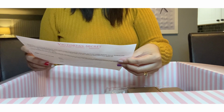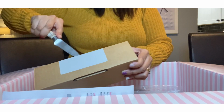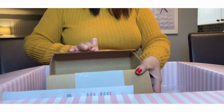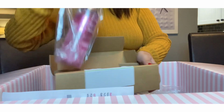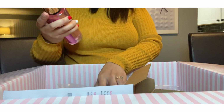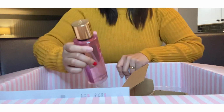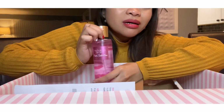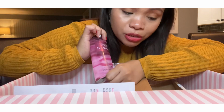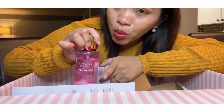What do we have here? I got fragrance mist, D47. This is Pure Seduction. Before I'm sending them to my family in Philippines, I want to make sure that it is the right one. So yeah, I bought it here and I want to try as well, because obviously I have to get one for myself, so I just have to choose. This is £14 each, but then if you buy three, you only pay £9 each. So this is actually £15 in the shop or Superdrug and Boots.